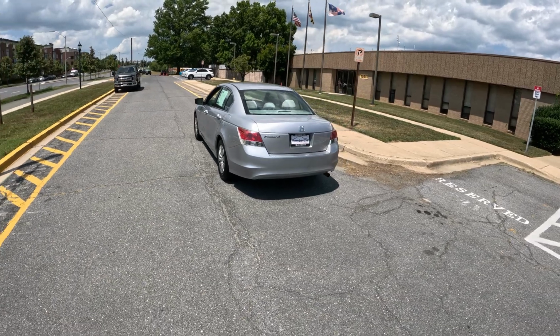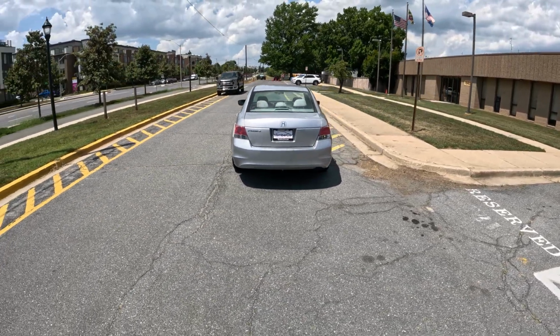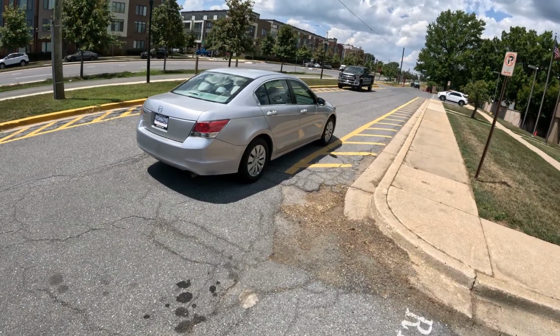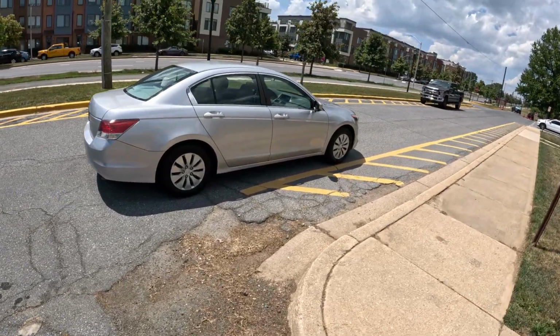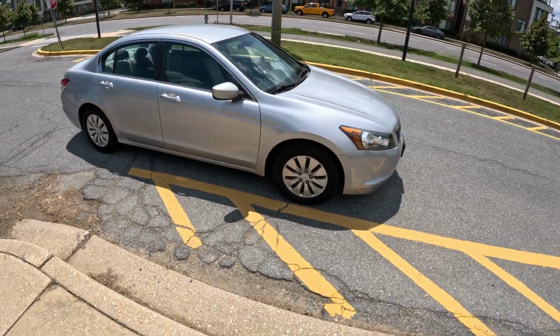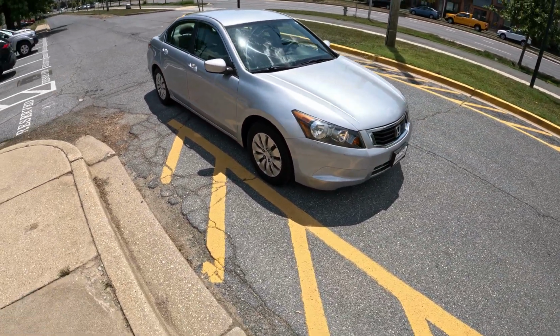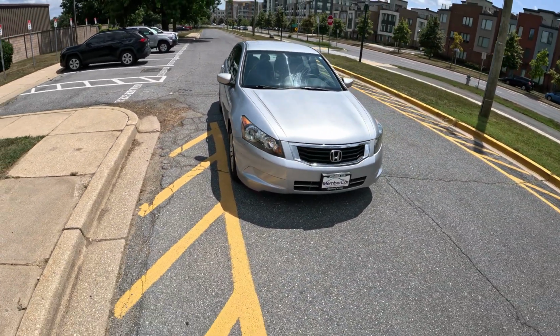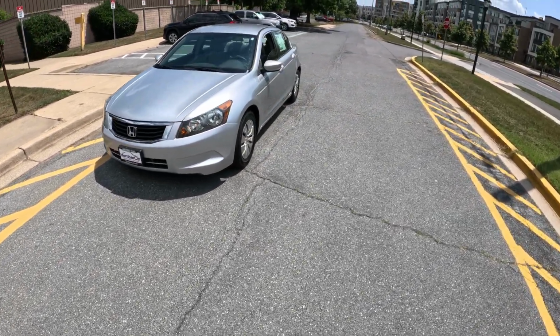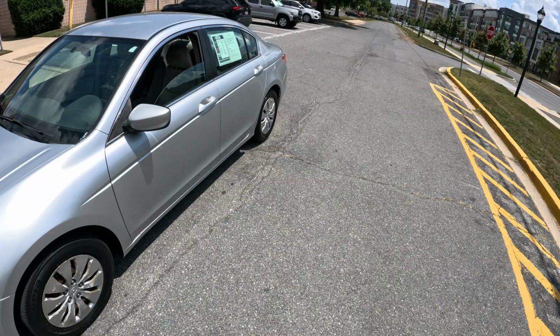I know a lot of you, my viewers, have been asking for these older Hondas, the base models, just the super affordable, reliable versions of these cars. So here they are, just like you requested. I love driving them too. I love filming them, just talking about them. Seriously, these are just such great cars. They run forever, they're reliable, simple, nothing extra.